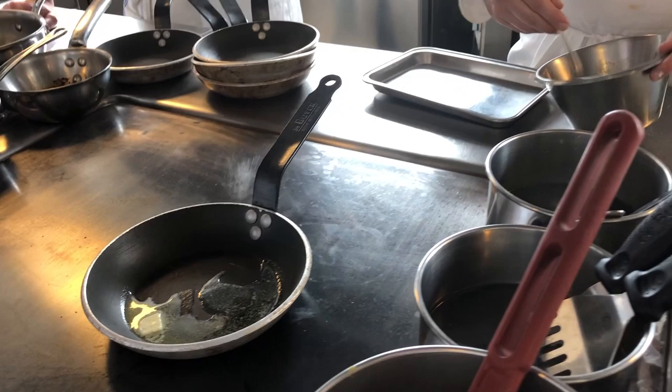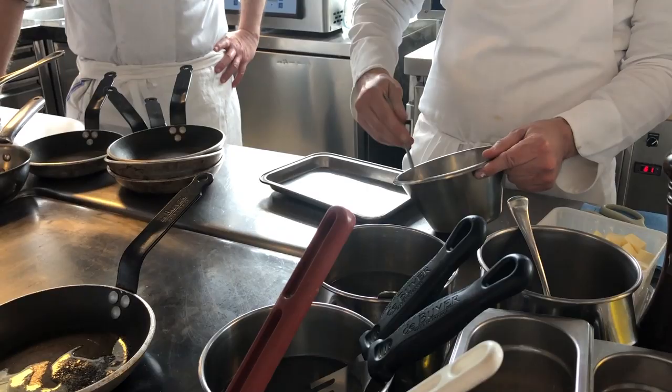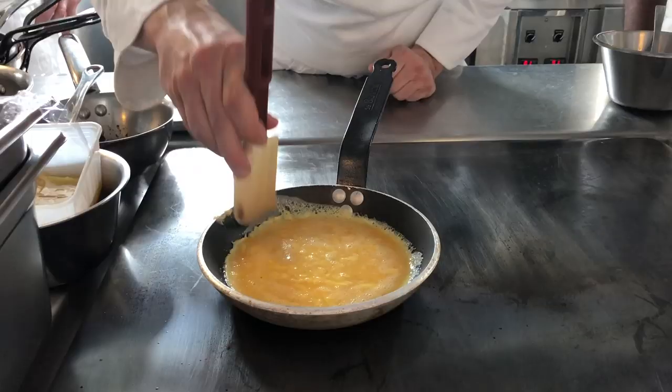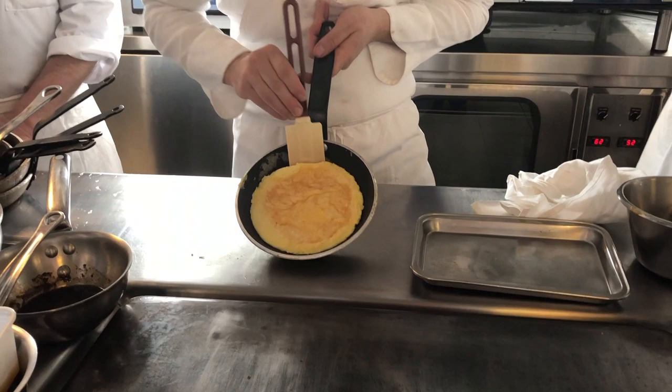Step one, use a fork, not a whisk. You don't want to add in too much air. Well, I said the classic omelet, no coloration. Aside from the temperature control, this is probably the most technically challenging part, rolling the omelet into a perfect semicircle.